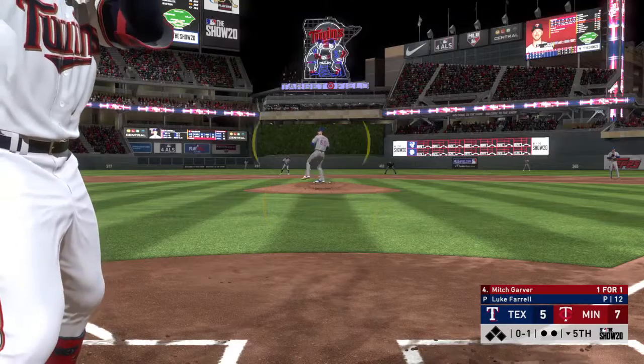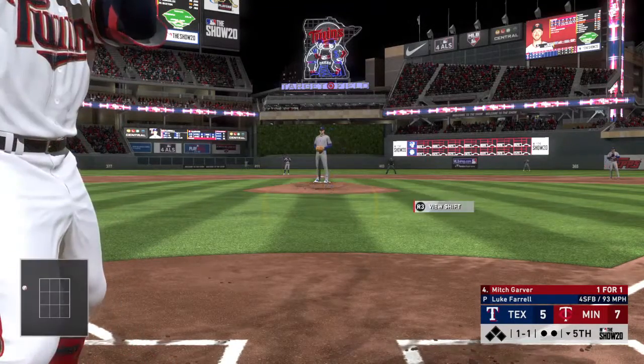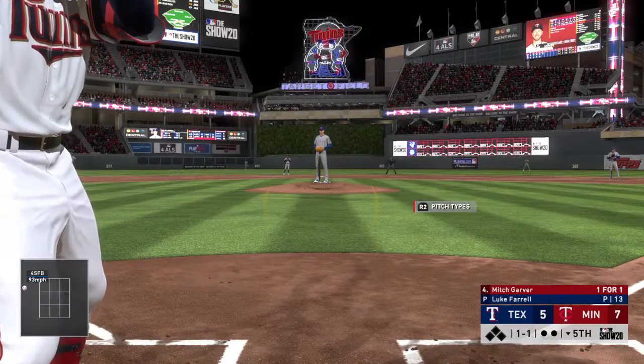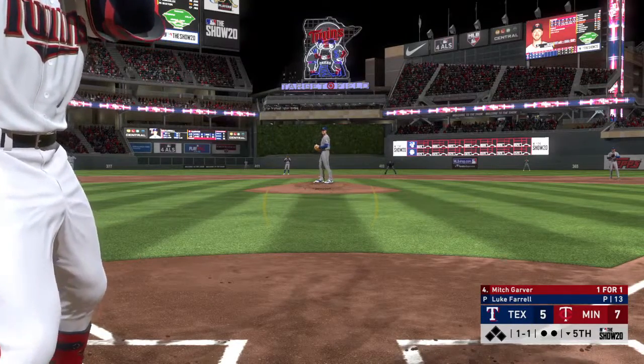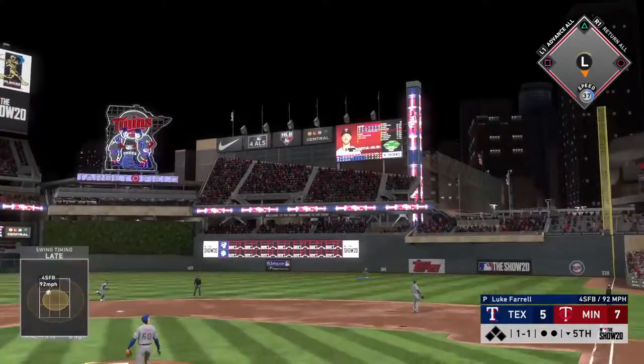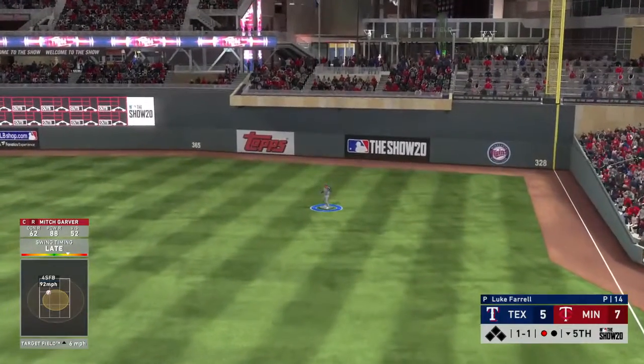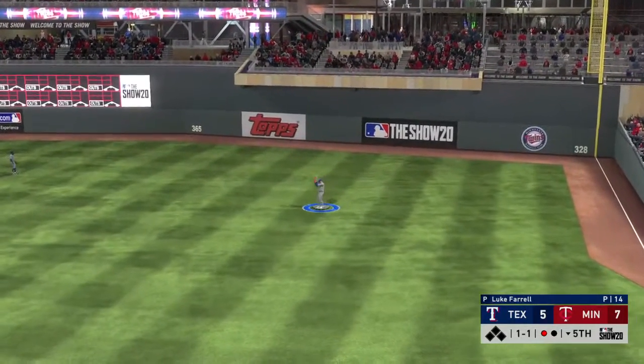Wind up and the 0-1. Fastball misses inside. It's even at 1. Skied into straightaway right. Gallo is there to put it away for out number 1.